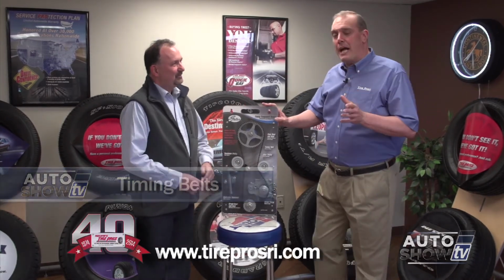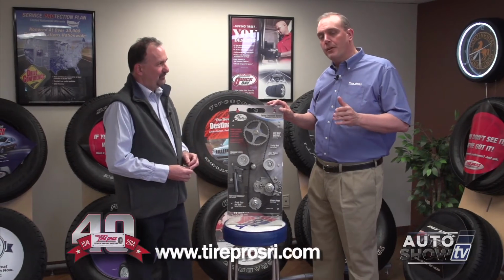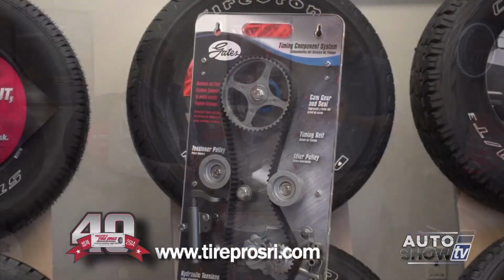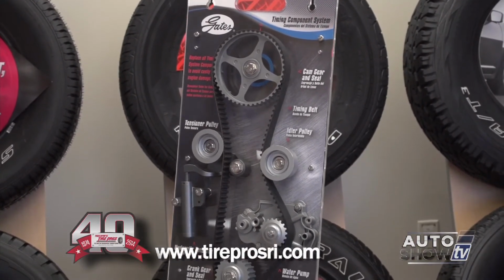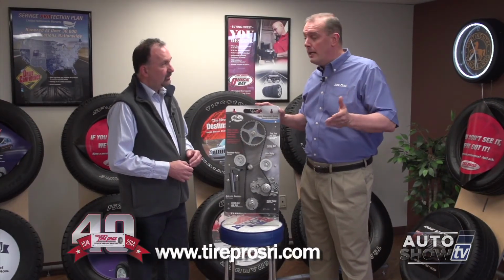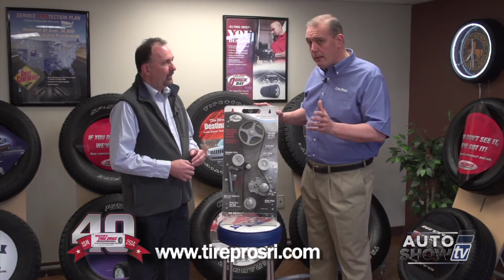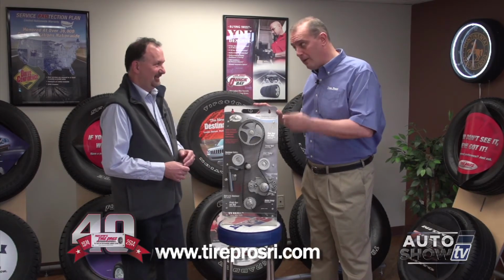The biggest thing about timing belts is that you certainly want to replace them on a maintenance basis. The first thing I would recommend is look at your owner's manual. The vast majority of manufacturers recommend replacing these timing belts at intervals between 60 to 80,000 miles. Now there's a reason for that. These timing belts are basically made of rubber, and it is a wearable item. When this timing belt breaks, wherever you are when it breaks, you will be there for a while because the car's not going to move.